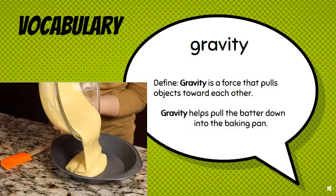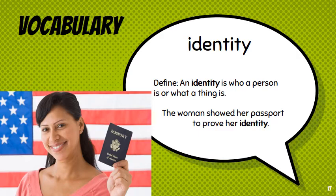Gravity is a force that pulls objects toward each other. Gravity helps pull the batter down into the baking pan. Identity. An identity is who a person is or what a thing is. So when we say identity, we mean who a person is or what this thing is. The woman showed her passport to prove her identity, to show who she is.